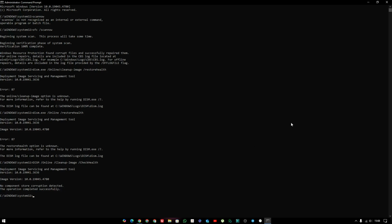You can also create a batch file, which I have already done. It's basically like a script. All you have to do is open up Notepad and put in the commands that you would use. I've saved it here as a batch file. Basically, you open up Notepad, you type in the commands DISM /online /cleanup-image /RestoreHealth. Then you would also add in the SFC Scannow as well and save that as a batch file.